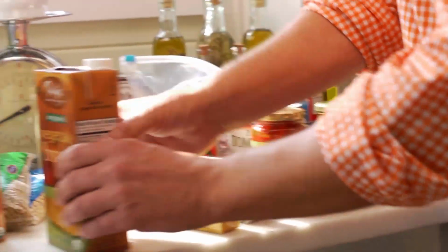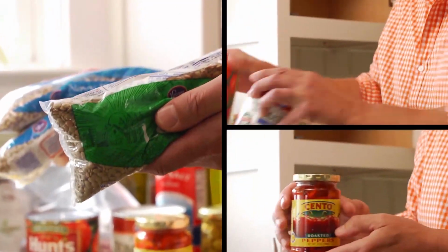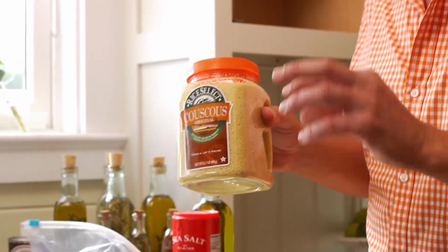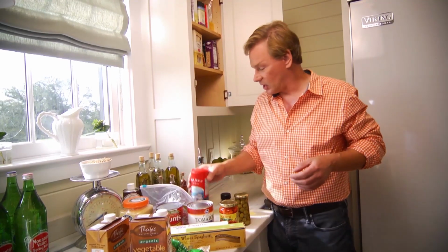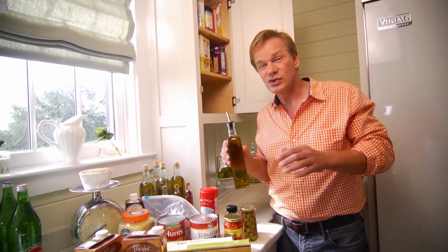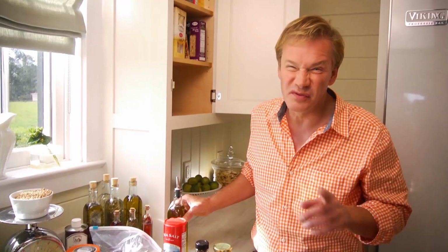When I cook, I love to have organic vegetable stock or chicken stock. Also dried beans. I love lentils, some canned tomatoes on hand, as well as roasted red peppers. And then, of course, pasta, little angel hair pasta, a little spaghetti, and then couscous. Easy to make. Also, I like to have some olives, peppercorns, of course, and sea salt. I love sea salt. And olive oil. You need a good olive oil for salad dressings. You can have a basic olive oil for cooking. And oh yeah, you want to make sure you have some good vinegar around. Again, I love to make my own salad dressings.